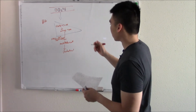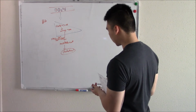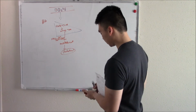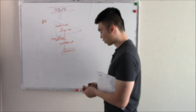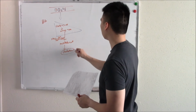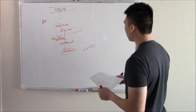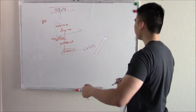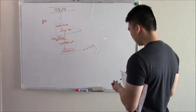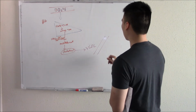Not only for the liver itself, but if our body needs it, it will package that cholesterol and send it out. Can it just send cholesterol by itself? No, it's not water soluble, right? So it has to send it with a transporter protein. It can send it out as VLDL, and it goes into our tissue, and our tissue has enzymes called lipases that can pull this fat from the transporter.